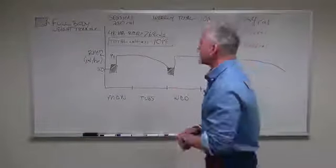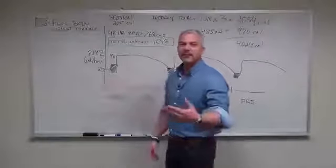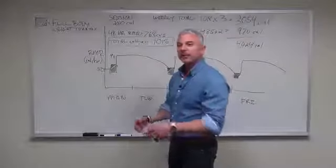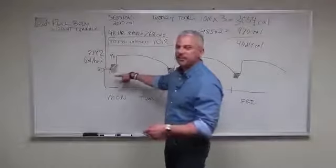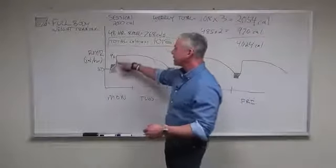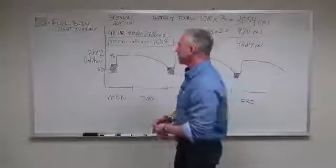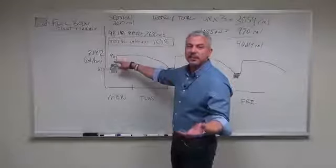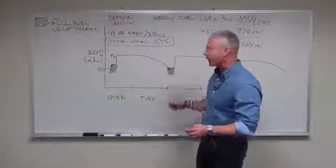So here on the y-axis we have resting metabolic rate, and remember we said that resting metabolic rate is about 80 calories per hour. And if somebody does a heavy resistance training like we have here, this block represents a heavy resistance training workout, that can increase resting metabolic rate by about 20%. And that 20% increase leads to a resting metabolic rate of about 96 calories, and that lasts for about 48 hours, up to 48 hours.